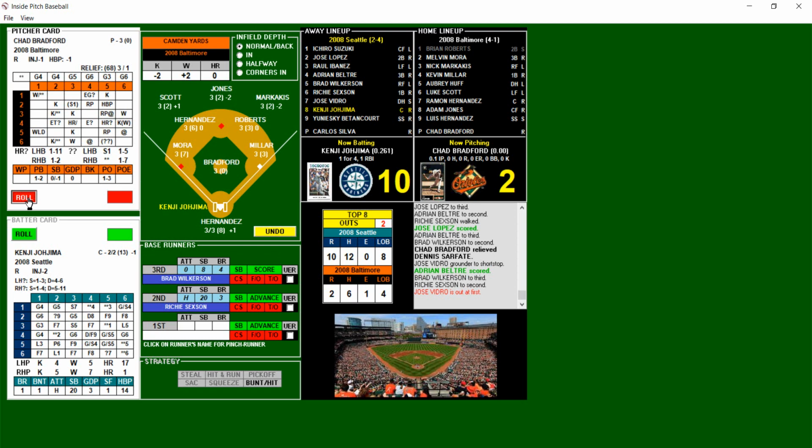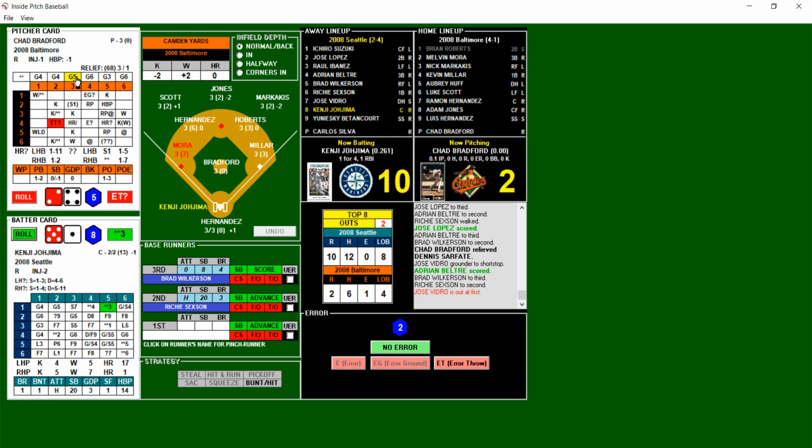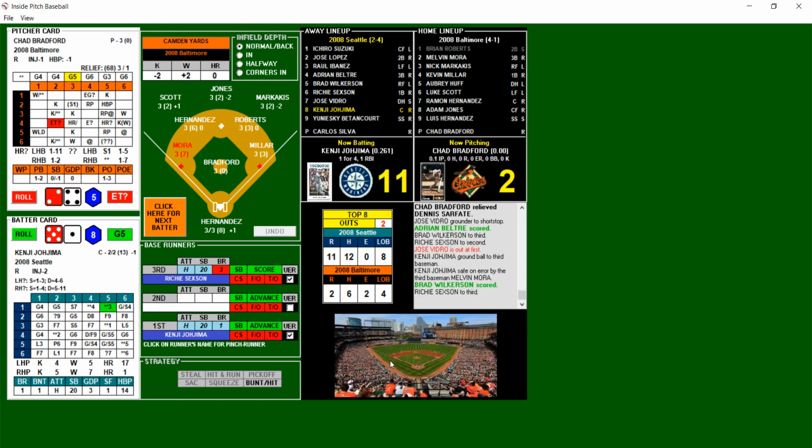He's 1 for 4. Infield at normal depth. Here's the pitch. 2-4. Possible error on a throw. 5-1. Double star 3. Ground ball out there to Mora. Mora's error rating is a 1-7. That's a 2. That's a throwing error over to first. And that is a 1-base error as that ball gets by Millard. 1 run will score. Wilkinson will score on the error. Sexton will go to 3rd. Kenji will go to 1st. And that's going to bring up Betancourt.